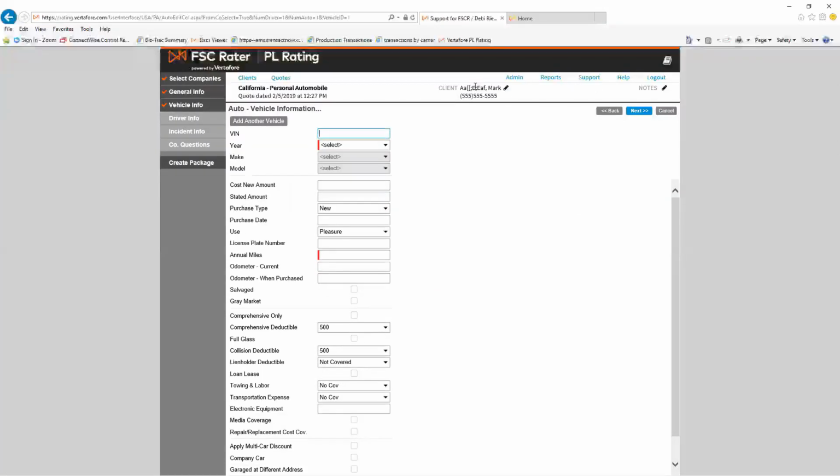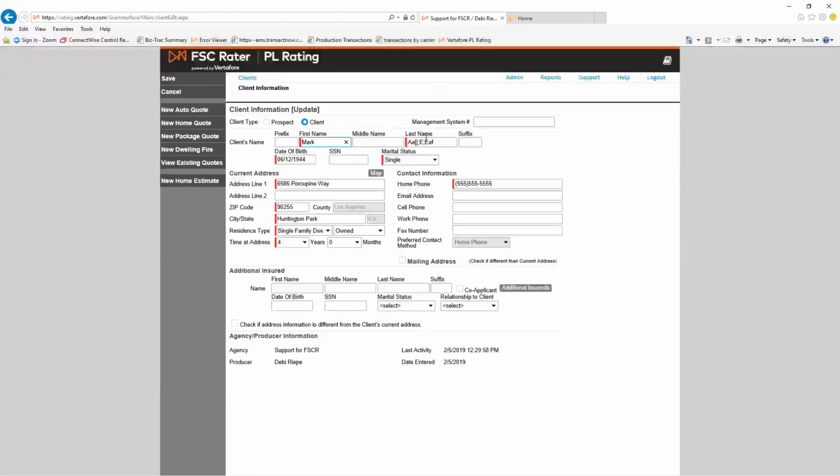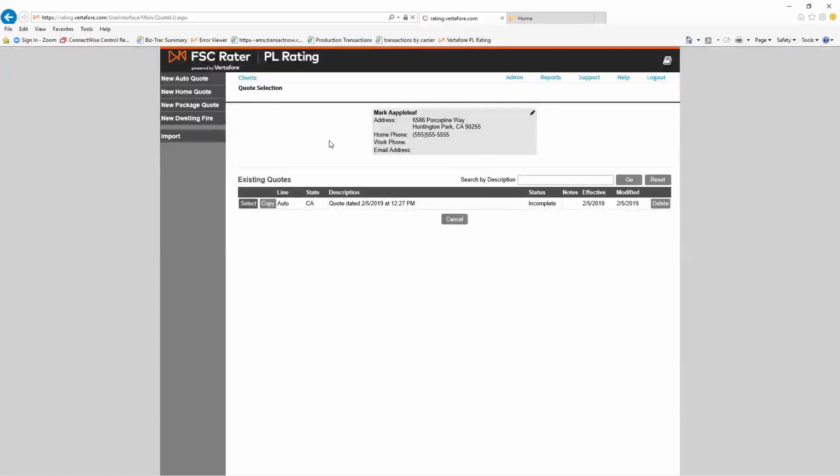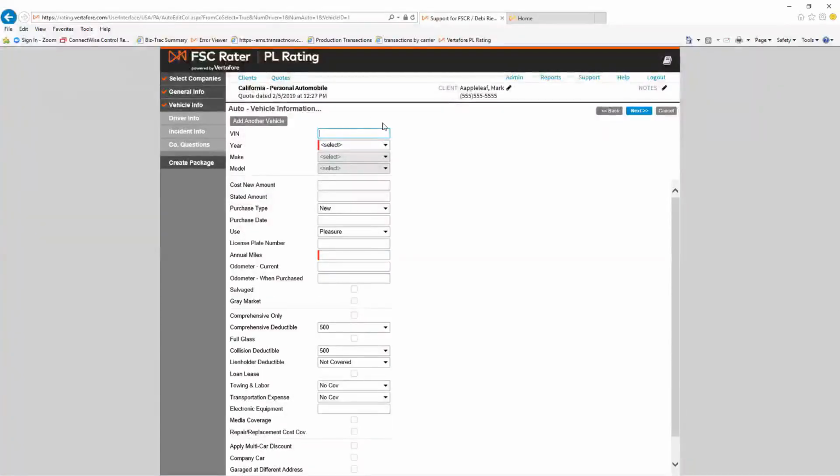Now, I typed Mark's name wrong, and that's going to bother me. So if I click this little pencil up here, it brings me right back up to the client, so I can correct Mark's name. There we go. I can save that. Here's Mark. I can click on his name. There's that auto quote that I started, and it brings me right into that vehicle screen.